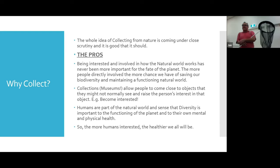And the one thing about a collection is, of course, that people can come and have a look. And if somebody can talk about that collection, there'll always be something interesting. Something interesting about life cycles, or something interesting about appearance. There's so much diversity on the planet. Everybody is going to be enthralled. So, being interested, okay, very important.